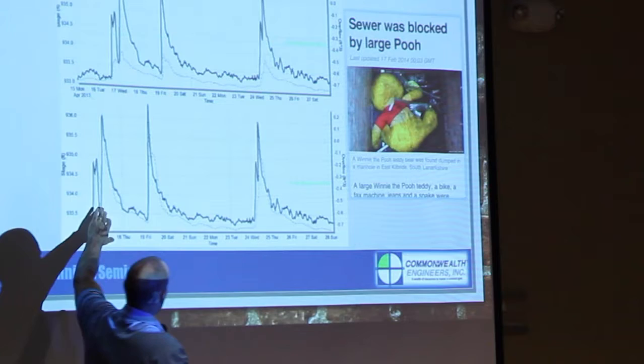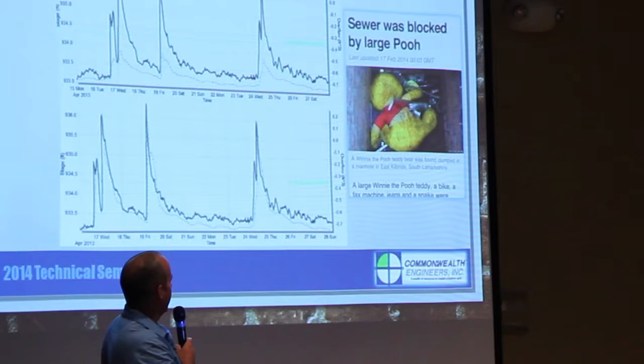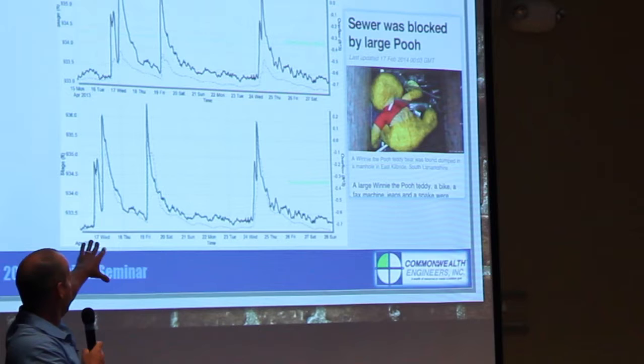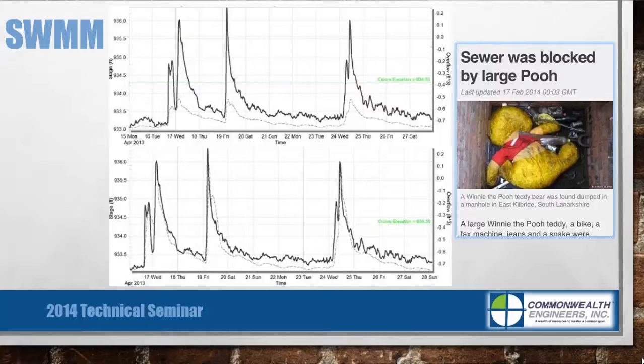I saw this article a couple of months ago. It cracked me up. This sewer was clogged with a teddy bear, a bike, a fax machine, some jeans, and a snake. So I don't know what's clogging the Richmond downstream pipe. The city's investigating it. We actually have a meeting this week. They may actually provide some information on that, but we suspect that there'll be something major there. In order to get the model to calibrate, we had to take the pipe, which was 2 feet in diameter, and reduce it 65%. So that gives you an idea of what kind of capacity we're talking about there.